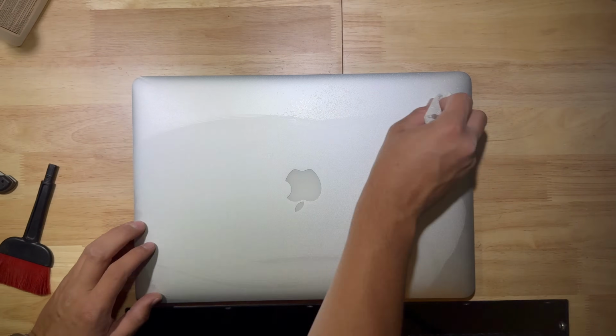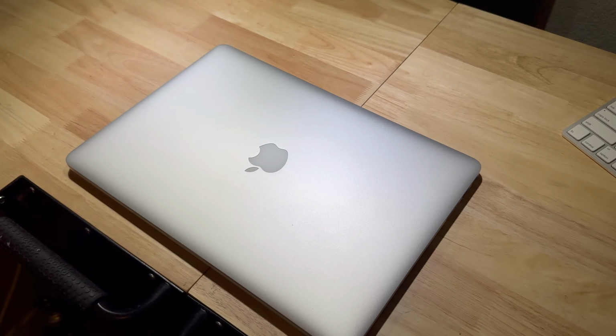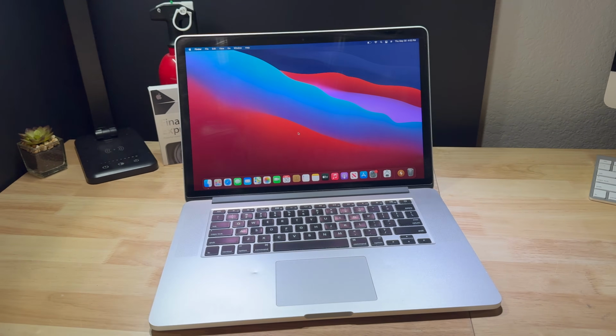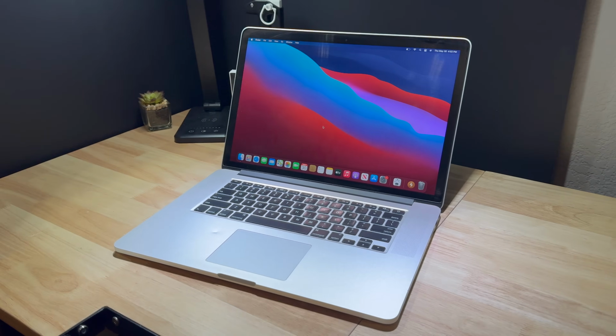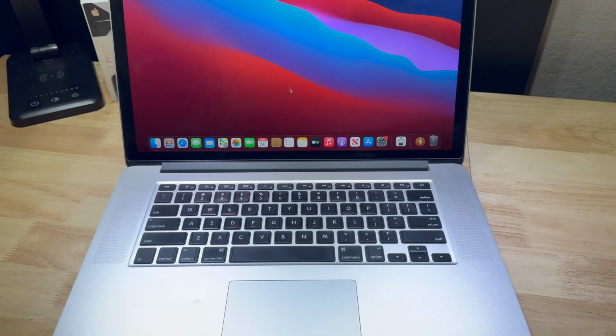And I'll do the same thing to the back of the laptop. And now this Mac is clean and ready to go. Even though this MacBook is 10 years old, it's still a really nice computer to this day, as it can still run many applications because it's got so much power inside of it.